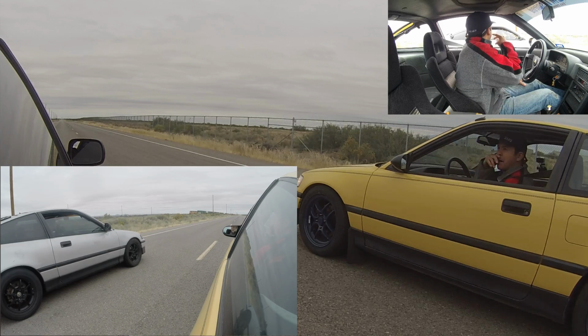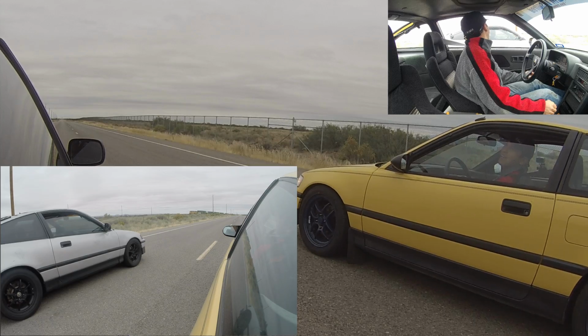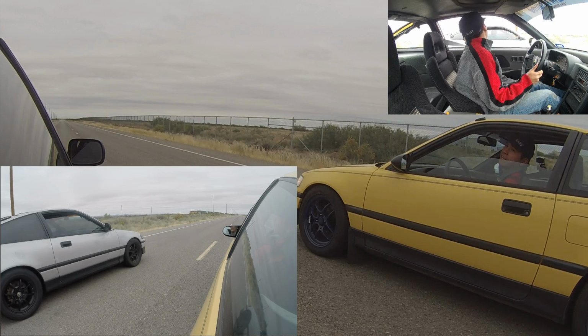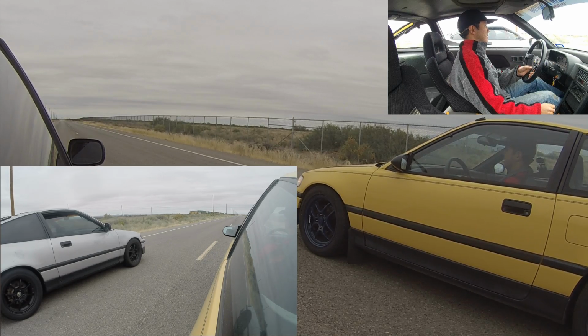How do you want to do it? You want to honk? You want me to honk? You honk. Me? Yeah. I'm gonna roll my window up then. Okay. Hold on. I'm gonna rev and then I'll honk. I'm gonna just rev my motor up. Okay. Hey, you ready?